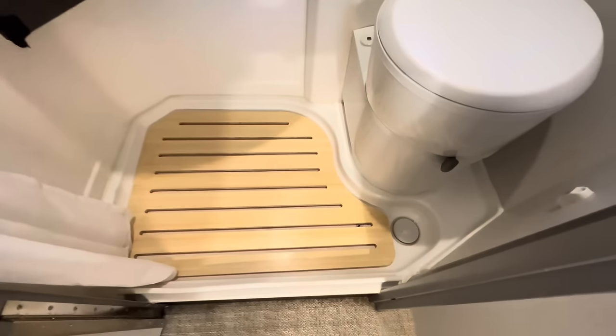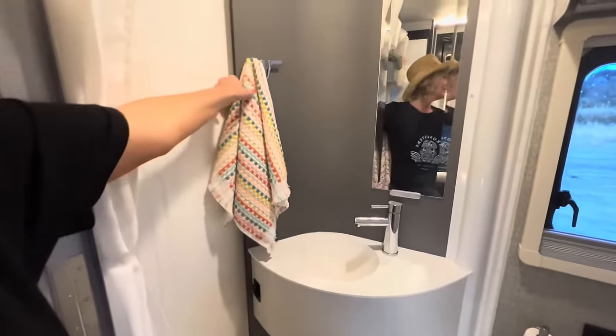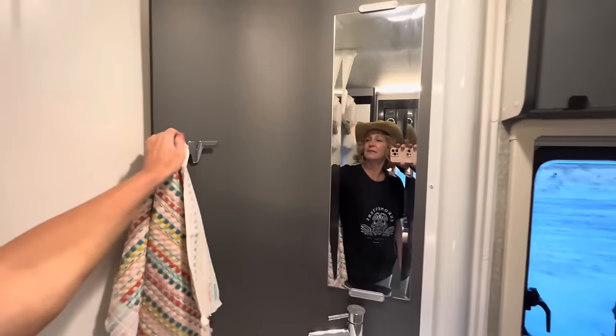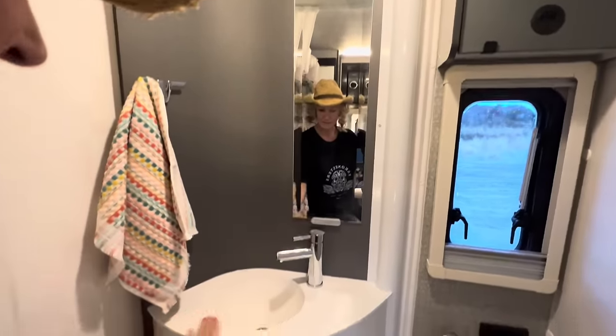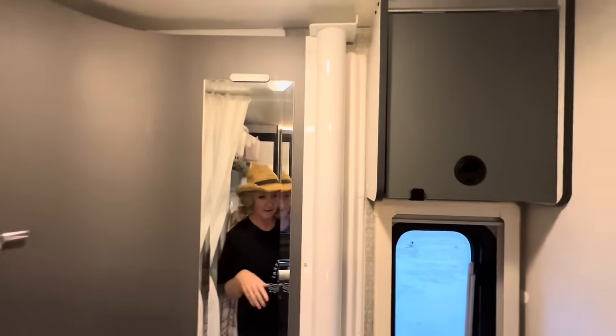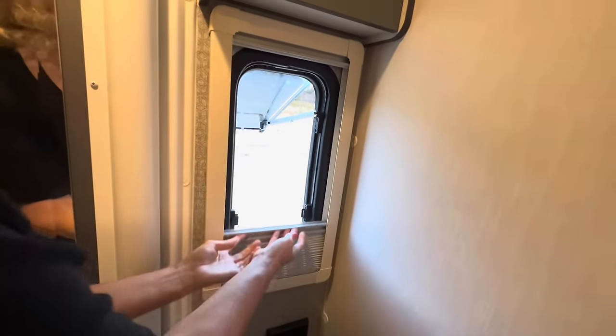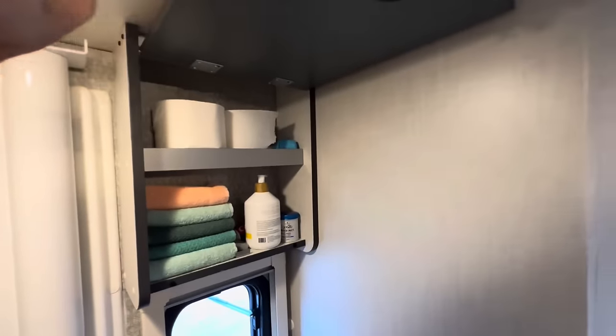Come around here and check out this cool bamboo mat that does an awesome job at protecting our acrylic shower pan. Moving on up here, we have this Flying W, a cute little hook, and then some decent counter space, a lovely mirror, good size to get ready in the morning, and this lovely little accent window. Fresh air in the bathroom, natural light, cool little shades, and more storage. You never have enough of that with these awesome magnetic hooks.